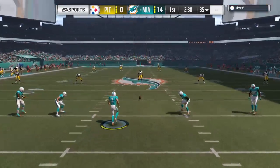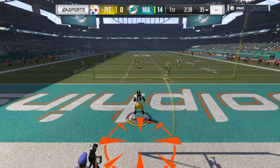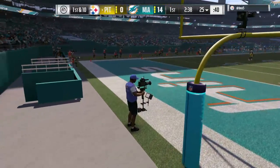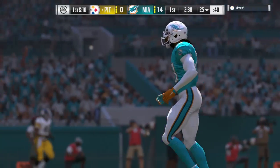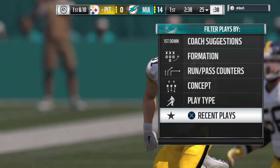Frank's now on to kick it away after the touchdown. And this will not be returnable. It's out of the back of the end zone for a touchback. And Pittsburgh getting set to take the field. And following the interception, we'll see what they can put together on this drive.